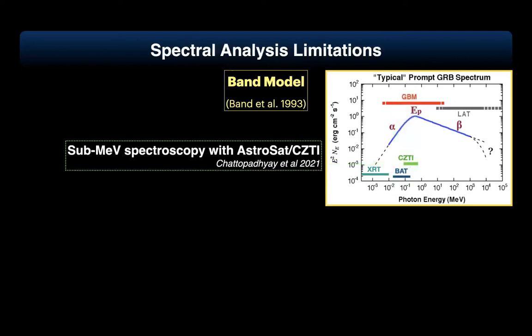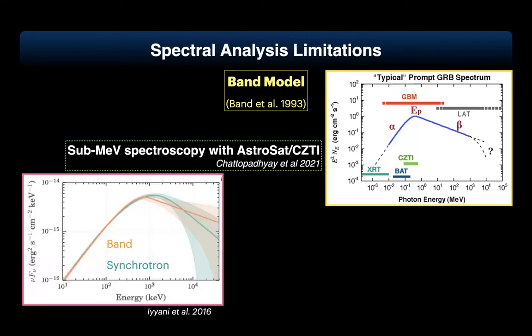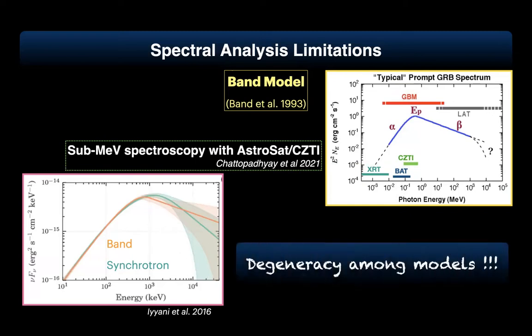Now, moving on to the limitation of spectral analysis. Currently, it is observed that the same data, when fitted with different spectral models, can provide equally good statistics, as demonstrated here. For example, the same GRB presents similar fit statistics for the Band and synchrotron models. This leads to degeneracy among the models. Therefore, there is a dire need for an additional constraining observable like polarization.